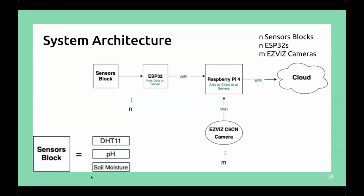So we will have the Raspberry Pi, as you can see here, connected through Wi-Fi with the ESP32 and with the camera, getting data from both of them, and finally it will upload to the cloud periodically. And as you can see here, we have n number of sensor blocks, which means also n number of ESP32s, since each sensor block is connected to one ESP32. And we have m number of cameras. So this architecture is variable to any number of sensor blocks or cameras needed for the project.